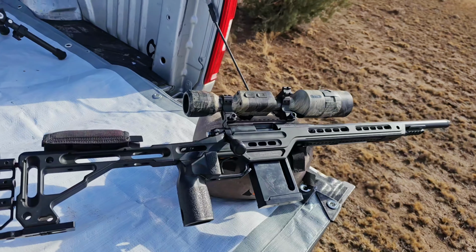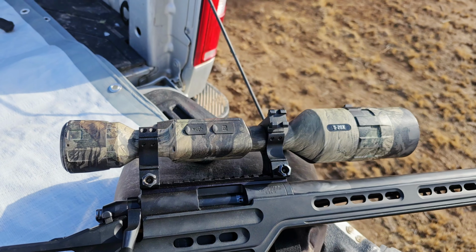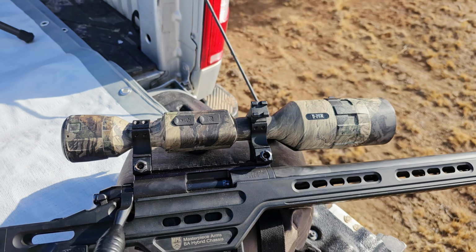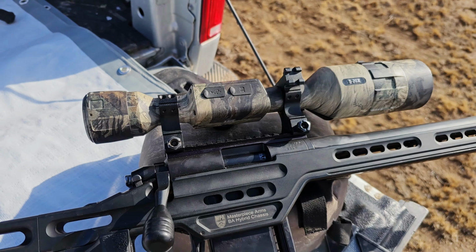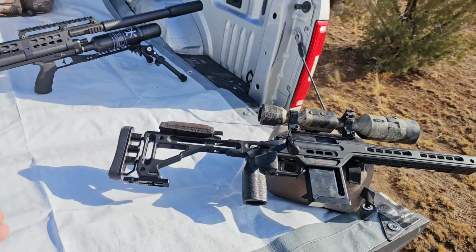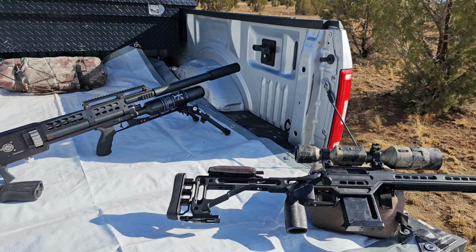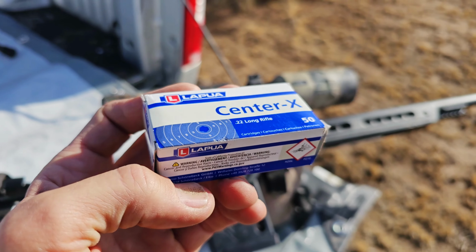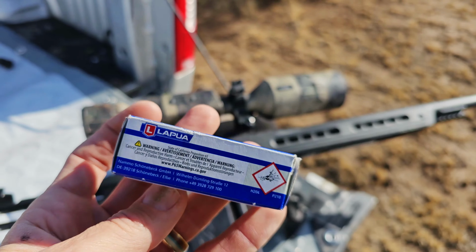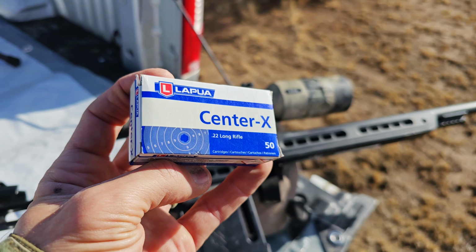Now, to keep things even, we're going to use the same scope on both of them, this ATN 5-20. That's going to make it easy for me because I can record right there in the scope, but also it'll keep the playing field even between our rimfire and our airgun today. We're going to be shooting these Lapua Center X 22 long rifle rounds today. These, I've been told, are mega accurate out of this guy right here.